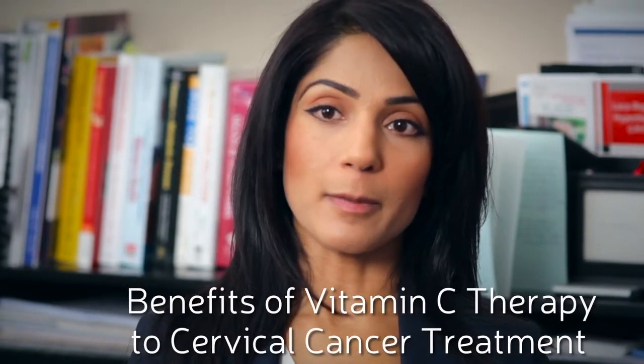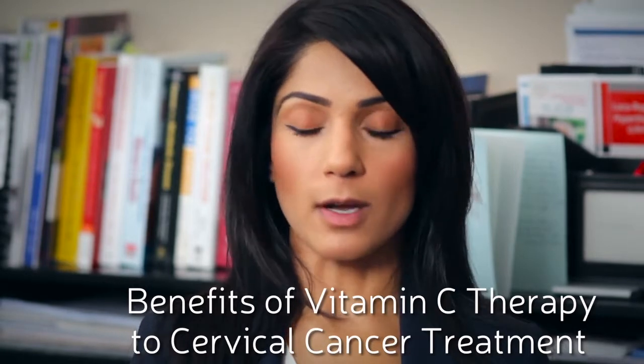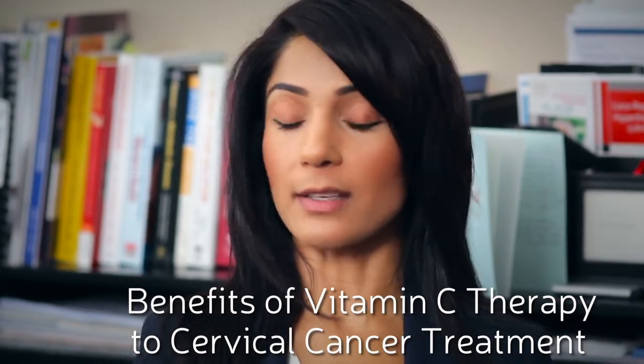There was recently a study published on vitamin C therapy and cervical cancer treatment. Cervical cancer treatment usually consists of two different types of chemo agents. The most commonly prescribed are carboplatin and paclitaxel. What's interesting is to look at strategies that can augment particularly the platinum-based chemotherapy, so carboplatin or cisplatin, and like I said, in cervical cancer often it's carboplatin.